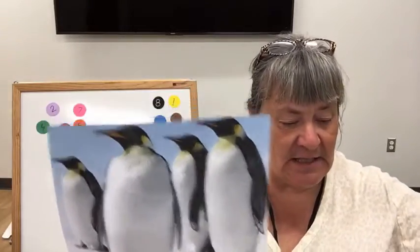Emperor penguin, what do you see? We're back to the beginning. I see a wandering albatross looking at me, and all these animals living in Antarctica. That's what I see. Oh my goodness.